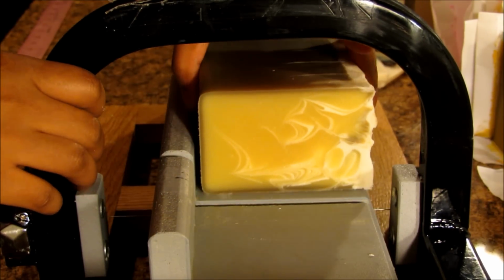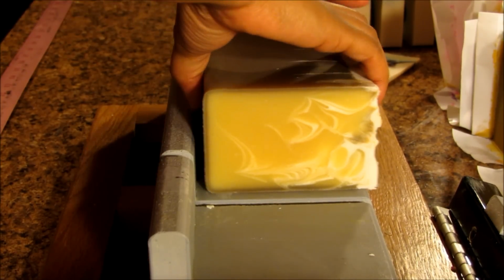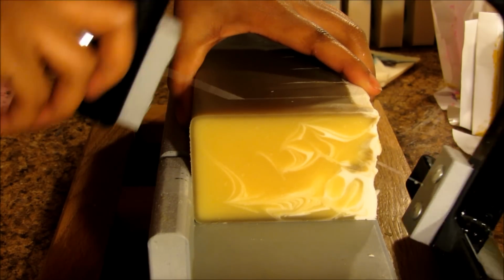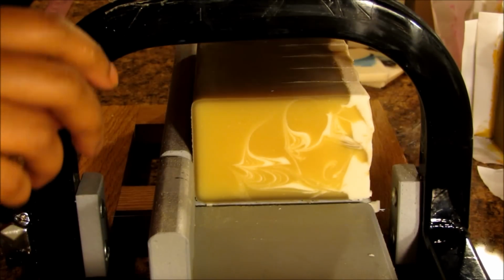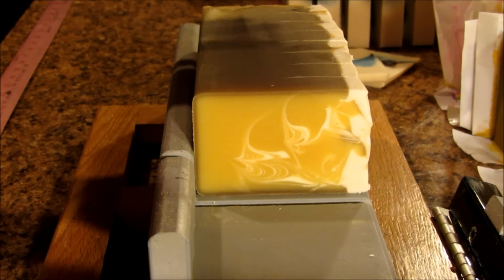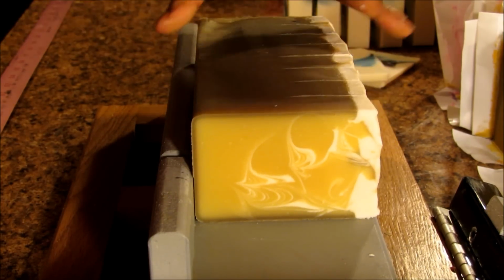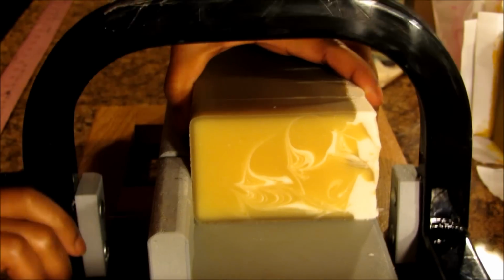Yeah, it's difficult to really appreciate the swirls, which I'm very happy with, because you can't really see the contrast with this light color. As soon as the fragrance oil hit the soap batter, it immediately turned this neon yellow. So it should turn really dark brown.